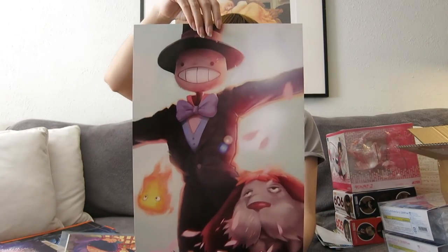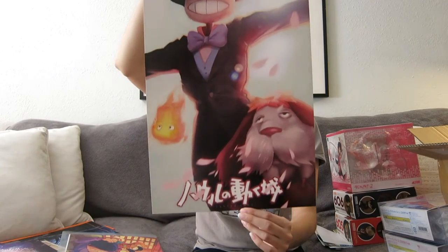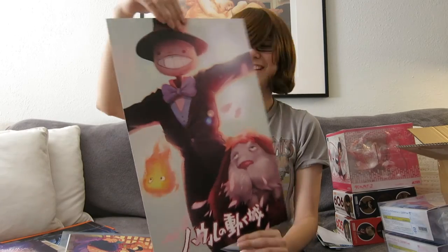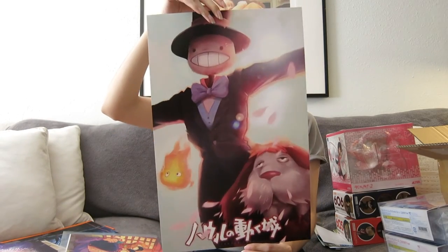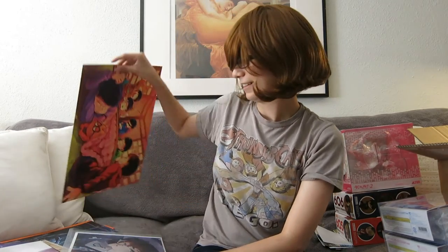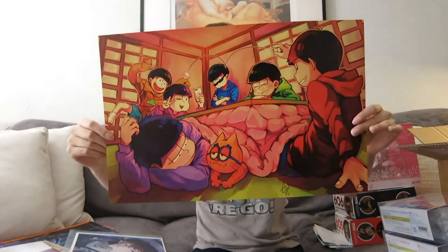This was only $5 because it was on the last day, and the girl was trying to get rid of all her stuff, the last 30 minutes of the convention, and it's a beautiful, beautiful poster. She didn't have any markers, and obviously she was trying to get rid of everything, so I didn't get it signed, which is disappointing, but I love the print very much.